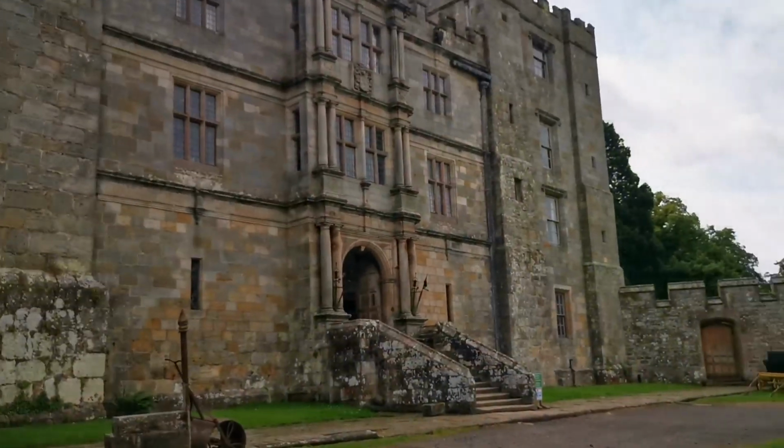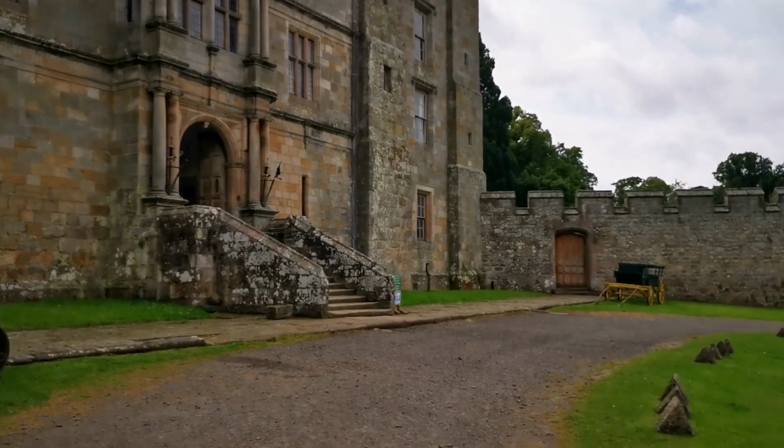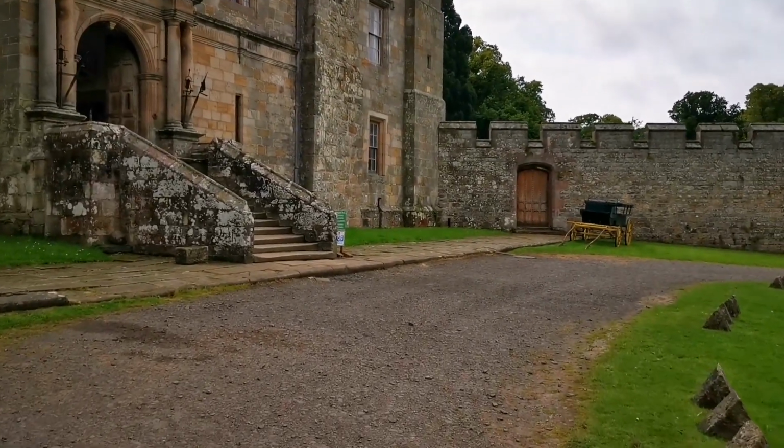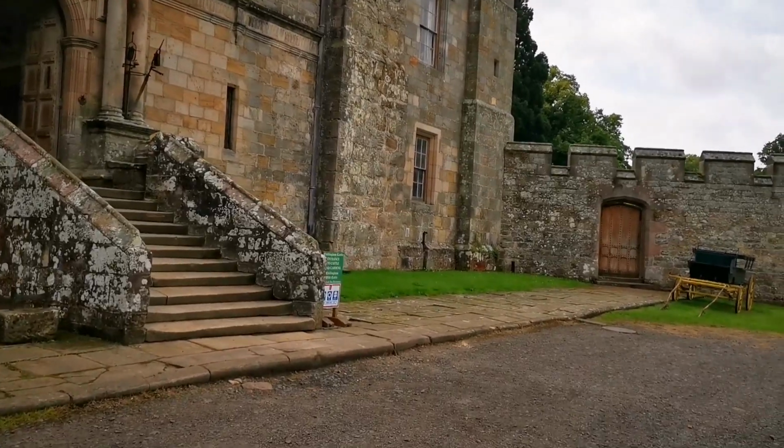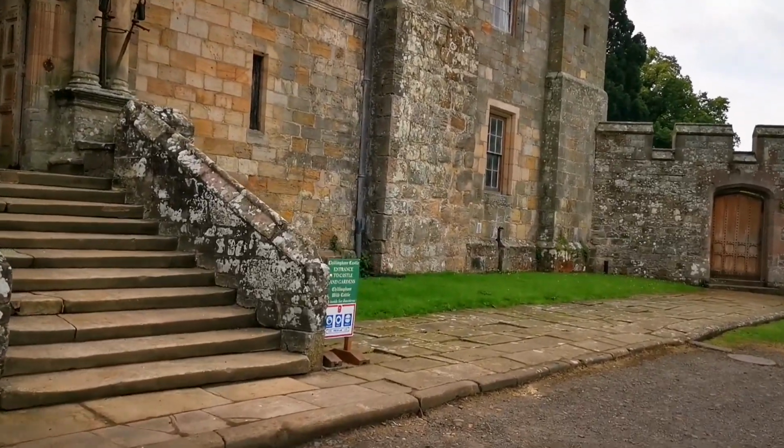So we're going to go and have a look around. Apparently there's a dungeon and everything in here and a torture chamber, so let's go and have a look and see what it's all about. So just walking up to the entrance of the castle now. See how much it is. I'm sure it's £10.50. There's a little booth at the front here.